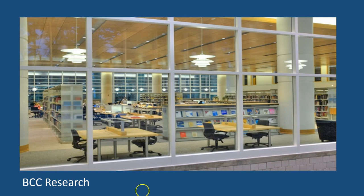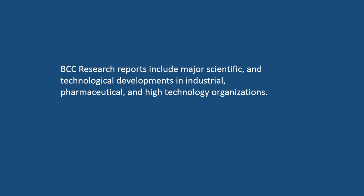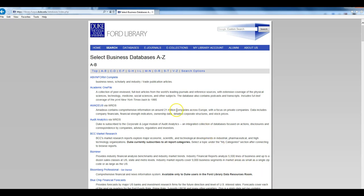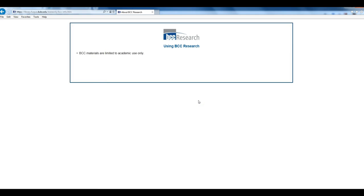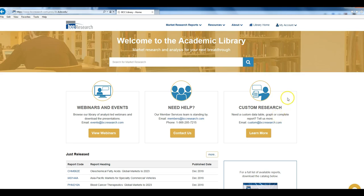Next, we're going to look at BCC Research. BCC reports are our best source for the high-tech industries, including pharmaceuticals, medical devices, and energy. It includes a lot more too, so I'm going to show you that by selecting BCC. And please note, like our other databases, limit this to academic use only. Don't share these reports, and also don't do bulk downloads or use web scraping software to scrape the database.